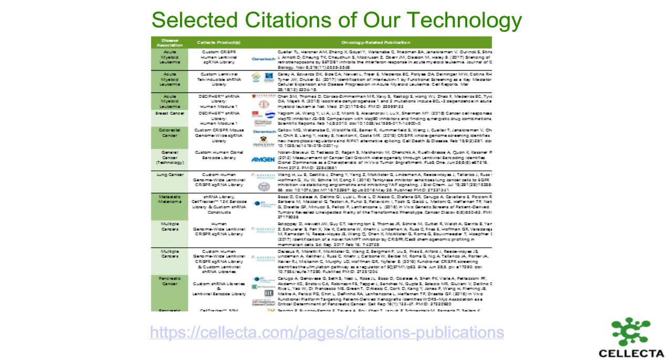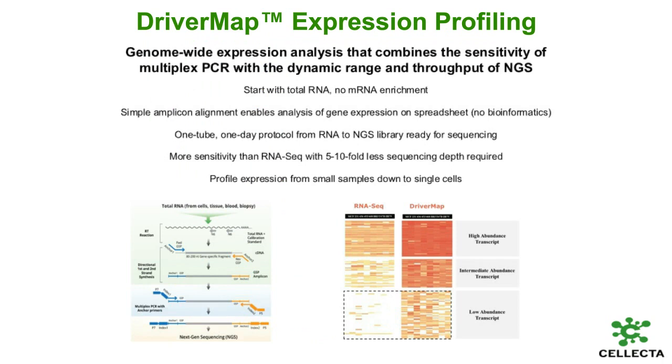The first platform I'd like to talk about today is the DriverMap expression profiling assay. This platform enables you to get data on which genes are activated or deactivated in different samples from different treatments, cell culture conditions, biopsies, other types of patient samples, etc.